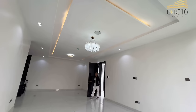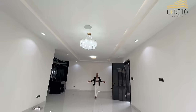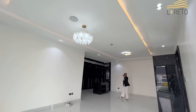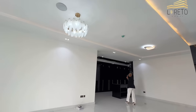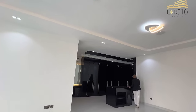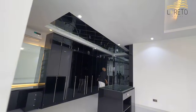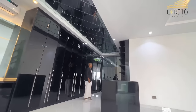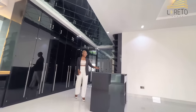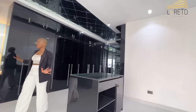Come. Voila, this is the master bedroom, okay? So it's this spacious. It comes with a chandelier, it comes with an alarm system, it comes with two ACs, the standing AC and the wardrobe AC. And then you have this beautiful huge wardrobe. Woo! It's so big, has so many mirrors in it, right? And of course you have here for your jewelries and your beautiful expensive wristwatches. And then you have this huge mirror.